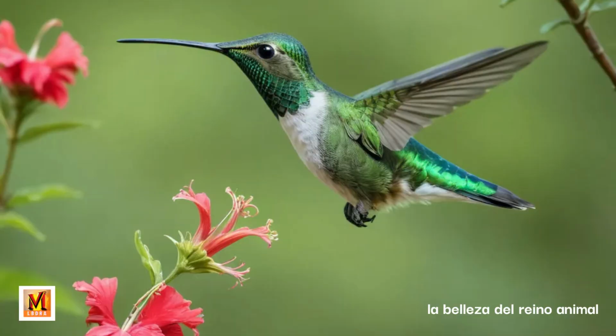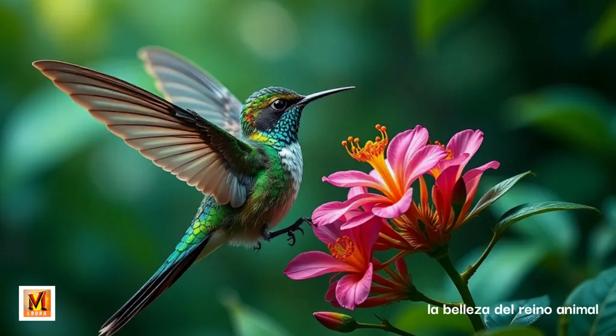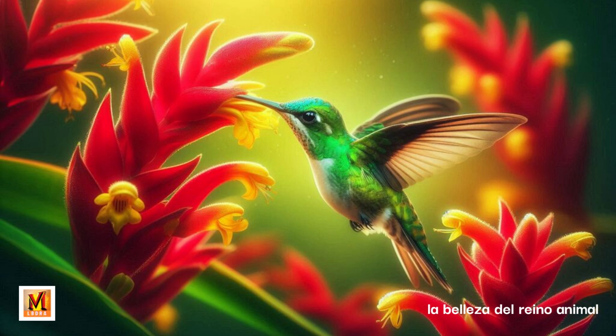Coloration. The males have a bright emerald green plumage on the body, with metallic reflections. The tail is wide and dark in color, usually blue or black. The females are less bright, with a duller green tone and grayish underparts.